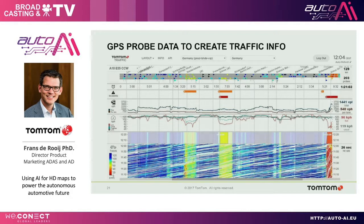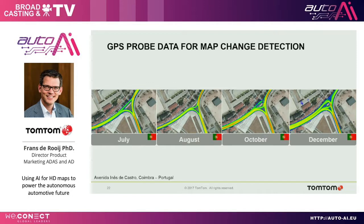Now we also do offline use of those traces to detect map changes, where the road network has changed. In this case, a junction in Portugal, you can see that over these months a new roundabout was gradually constructed. I call this map change detection on purpose. This is just, in a sense, the first level of using crowdsourced data. It's not yet accurate enough to make the map change, but it flags that something has changed, and then we need to use the other sources to make the change in the map to reflect the changed reality.